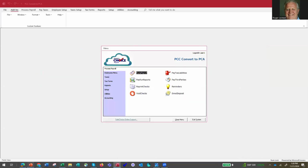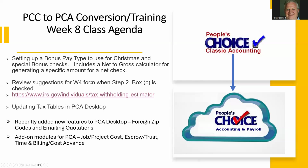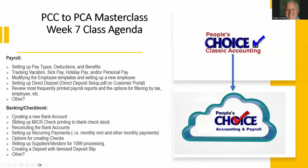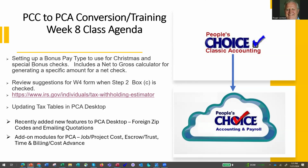So going back to our agenda here, we've gone into looking at the estimator for the W-4. So I don't know if you have any questions on that. We can cover that at the end. Like I mentioned before, some of the converted data we sent did not have the tax tables updated. And the process for doing that, you'll do it, like I mentioned, at the end of the year when you get your new tax tables for 2025.